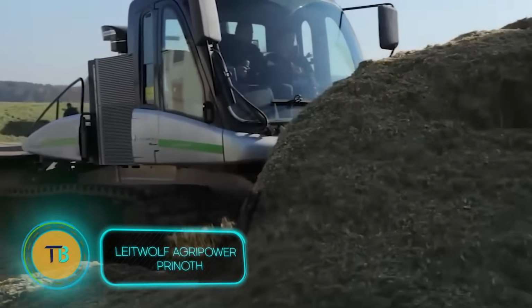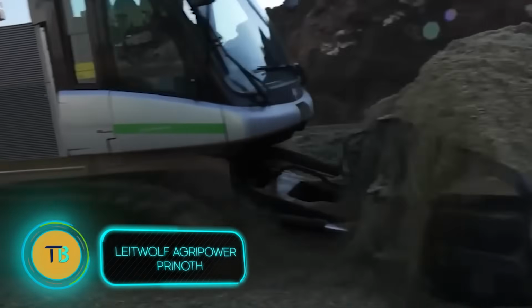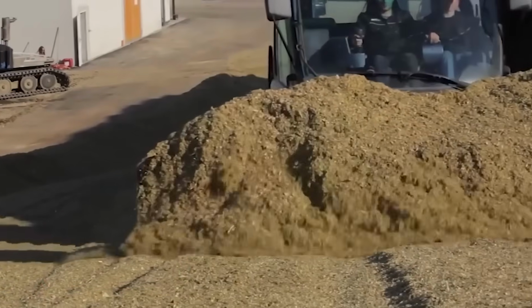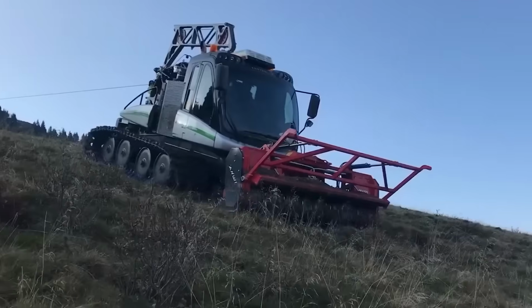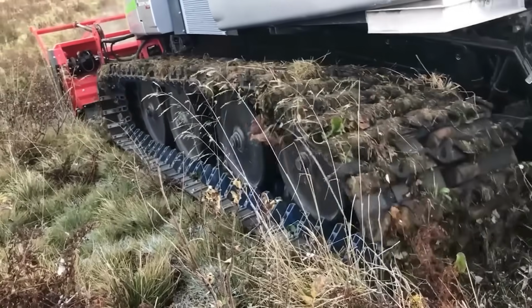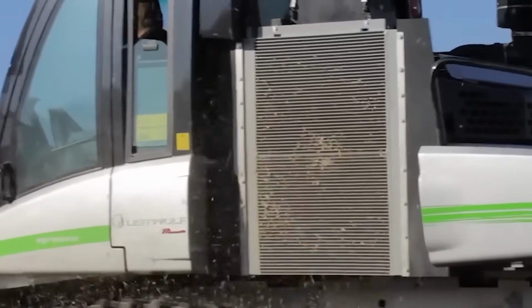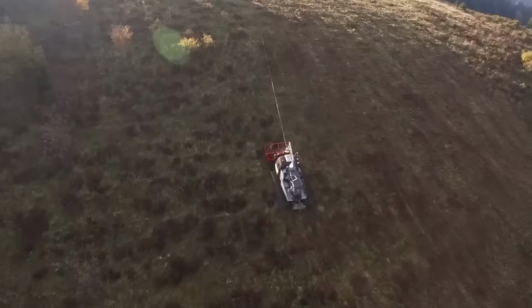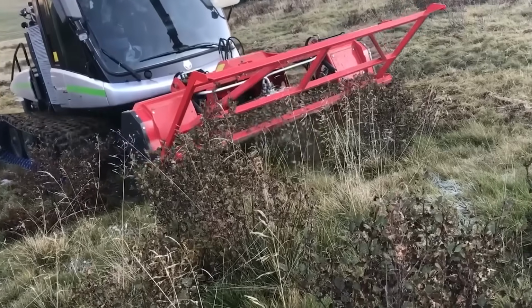Terrain that stops normal equipment is exactly where the LEITWOLF AGRIPOWER starts showing off. This slope-conquering beast laughs at inclines that would flip conventional machinery, thanks to its massive track contact area and perfect weight distribution. Watch as it powers up near vertical grades with the M450 mulcher attachment, chewing through dense vegetation that would require multiple specialized machines.